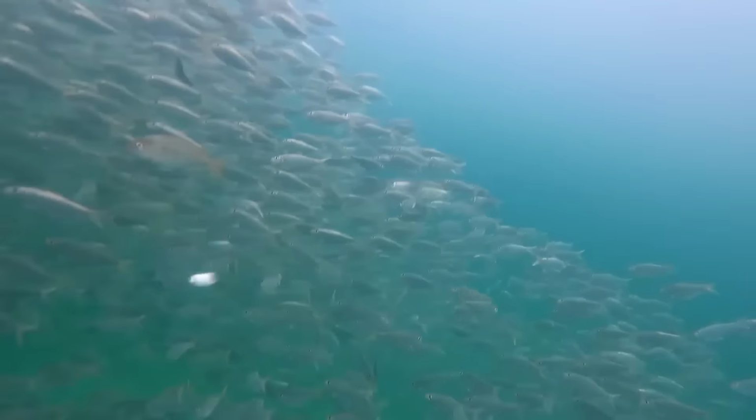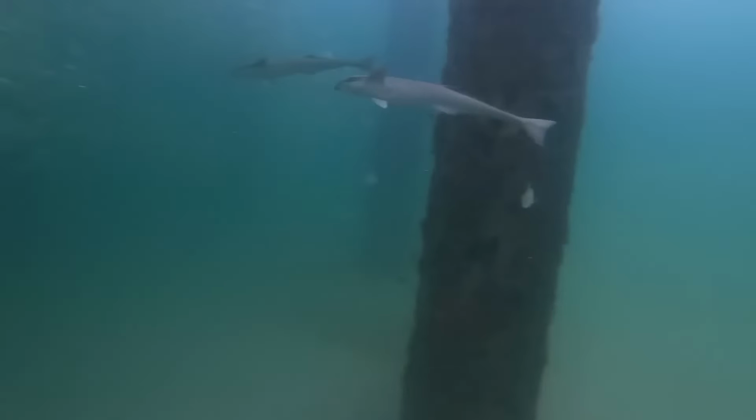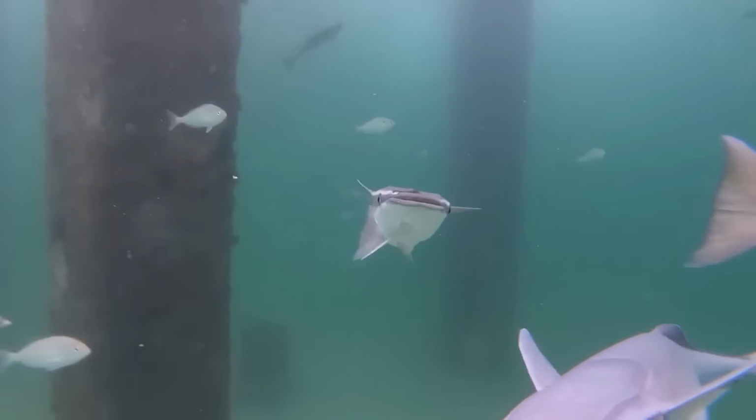Look at all the bait. Now that's all LY, and that is what we use for bait when we're out there fishing. We usually catch those LY because they're very plentiful on that pier.